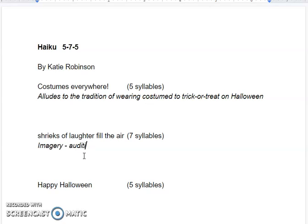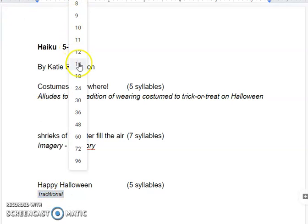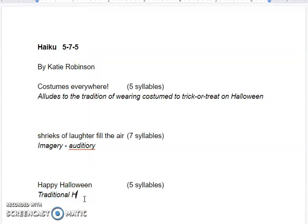It's kind of expanding on what this sound is. It's not just ha ha ha. It's little children screaming with laughter because they're so happy. And finally, Happy Halloween. This is a traditional saying. It's just saying Happy Halloween. It's telling us this is about Halloween and that Halloween is happy. But I'm just going to make a little quick note about this. Let me fix that. There we go. So it's a traditional Halloween greeting. And there I have broken down this poem and taken notes on every line.